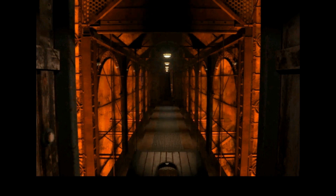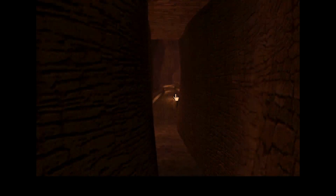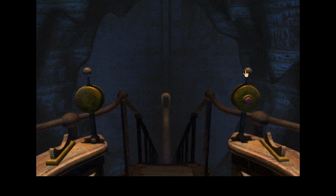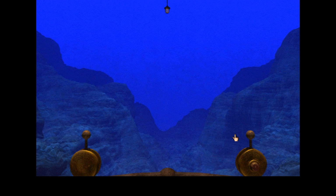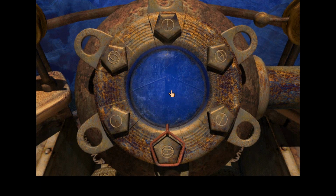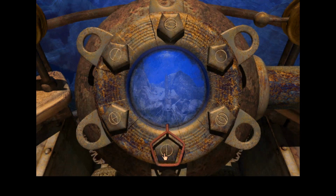But we don't want to leave yet. Nope. Straight up here. Here's the chair. Can't remember what the button on the left does. Right, so... Oh, I was hoping that this would give us information.